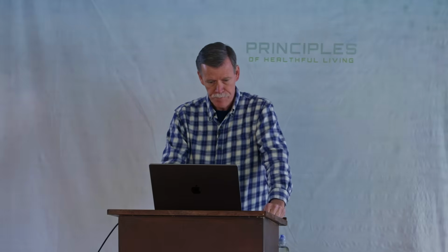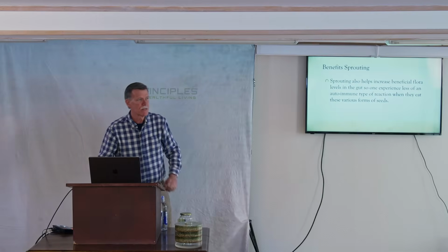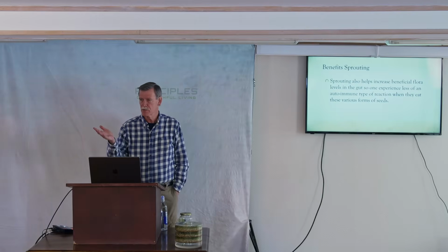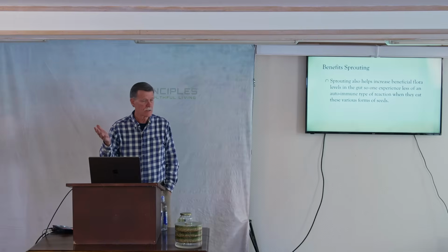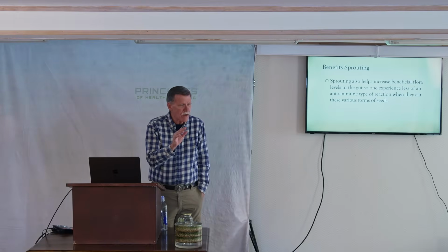It really is. Sprouting also helps increase beneficial flora levels in the gut, so that one experiences less of an autoimmune type of reaction when they eat these various forms of seeds. Do we need good flora in the gut? Sure do. As I was listening one time to a physician at Johns Hopkins, y'all have heard of Johns Hopkins? That's where Ben Carson was. And he says our colon should be like the rainforest.